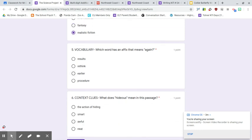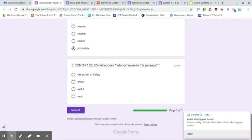Number 5 is vocabulary. Which word has an affix that means again? Like, let's do that again. Results, rethink, earlier, or procedure. So which of those things are they going to do something again? And context clues. They talked about their hideous drawing and hideous handwriting. Does hideous mean the action of hiding, smart, awful, or neat?